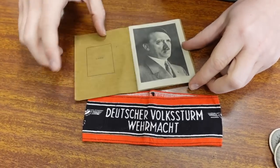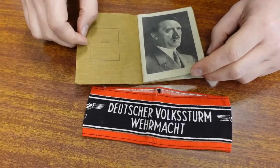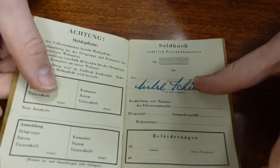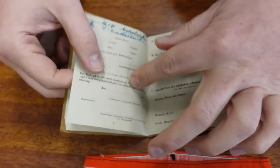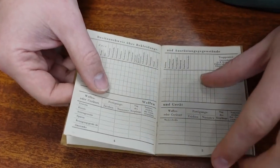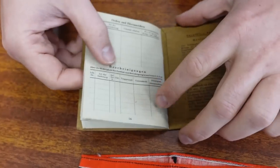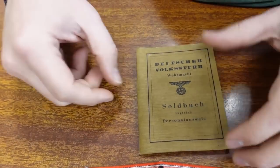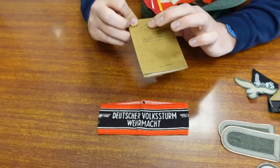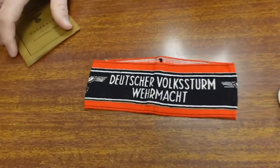Of course, first page is the picture of Hitler. Most of these books don't have pictures attached. They only have a name inside, and that's about it. Just name and birth date, and furthermore no entries. So if you find these booklets with more entries, it's quite interesting. But this is an original issued Volkssturm Soldbuch, perfect condition. Still has a name on the back as well, I see. So this is also the matching armband.